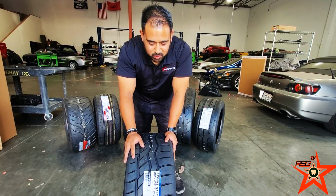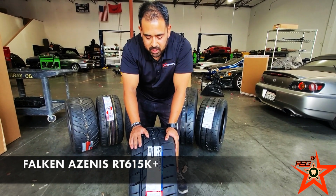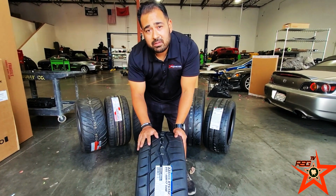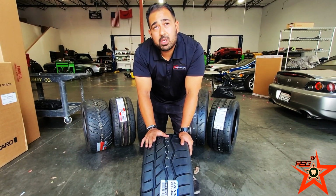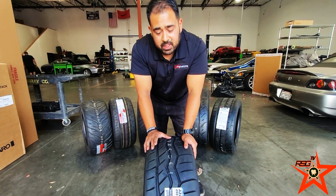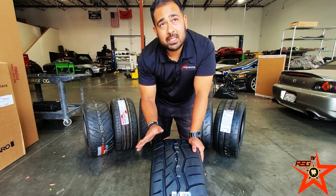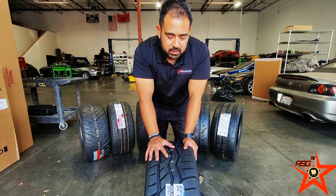All right, Rockstars, we're gonna move right along to another Falcon tire. It's the Azenis RT615K+. Also in a 255-40-17 size. It is a 200 treadwear tire. Cool fact, it was the Spec Corvette tire a few seasons ago, so that's pretty awesome. If you're looking for a 200 treadwear tire with a little bit more aggressive driving characteristics for everyday street, this is gonna be the one you wanna look at. The Azenis 615K+ is super tanky, it's super stout, and compared to a lot of other 200 treadwear tires, it offers a lot longer life without compromising the grip. So if you're looking for something that checks all those boxes, look at this tire, the Azenis 615K+.